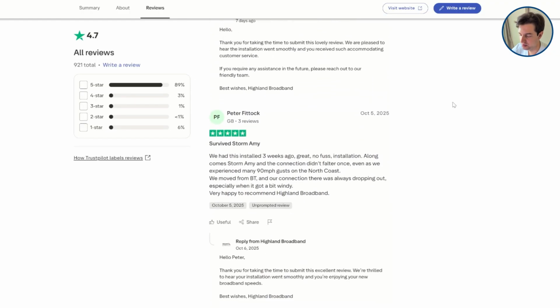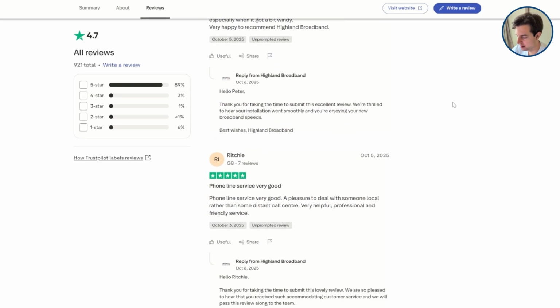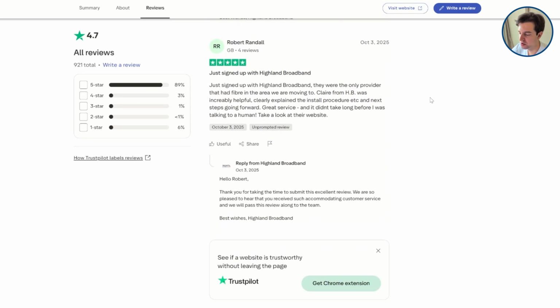Another strength of Highland Broadband is their customer service. Their support team is UK based and helpful when you need them, and according to their customers, the service is very reliable. It's hard to find any complaints about dropouts or those sorts of issues with Highland Broadband, and the installation process is also quite smooth.